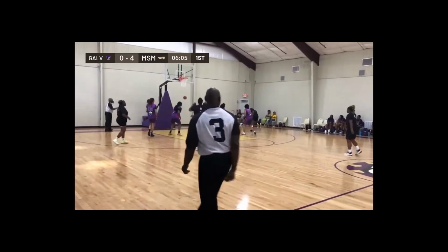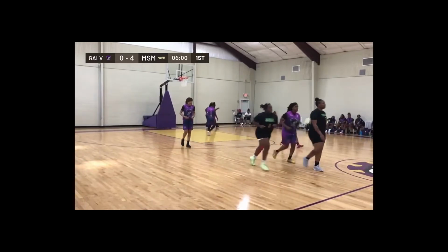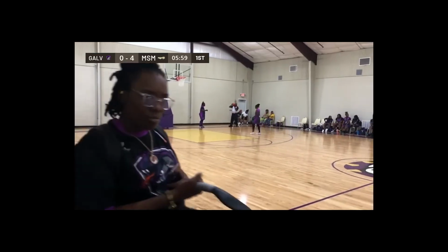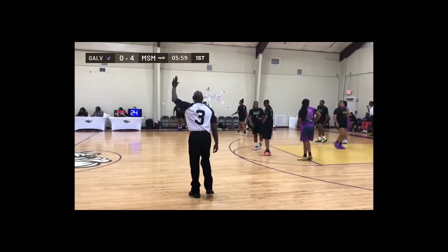Womack, she'll launch from three. Actually had her foot on the line, so it was a long two. Airballs it, and the ball goes right back to the Lady Venom. Points a bit hard to come by here in this early going. 5:59 remaining in the first. Still a 4-0 lead for the Magnolias. And a substitution here. Neither team really has all that deep of a bench. And so how these minutes will be managed will be something that we'll bear watching here as we go along.